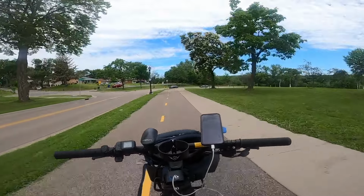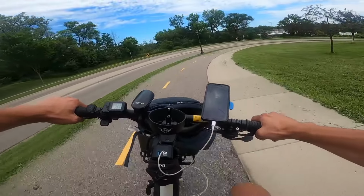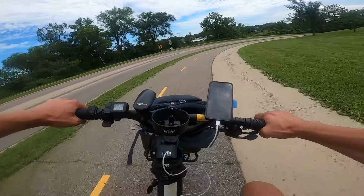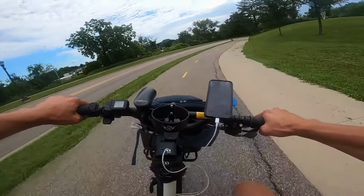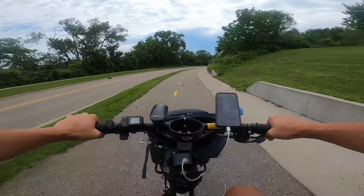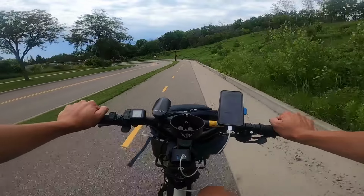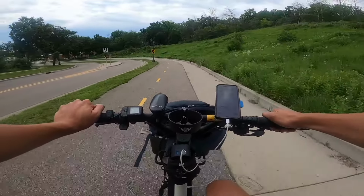Okay, coming up here, my favorite part of this whole path is this downhill right here where you can just bomb it. Actually, I didn't feel like I went that fast down this hill.